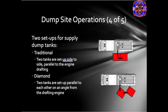So here's a picture of a general setup with the dump tanks beside the water supply engine. On the top picture, the 2 water tanks can be positioned side by side. And you'll see there's a hard bar between the 2, which is going to be transferring water from one tank into the other. These can also be placed in a diamond pattern. The idea of a diamond pattern is that it spreads the tanks out just a little bit, so you can potentially have two tankers or two tenders filling both tanks at the same time. When you put two tanks side by side, sometimes it gets a little bit too tight to have two tankers sitting there at the same time.